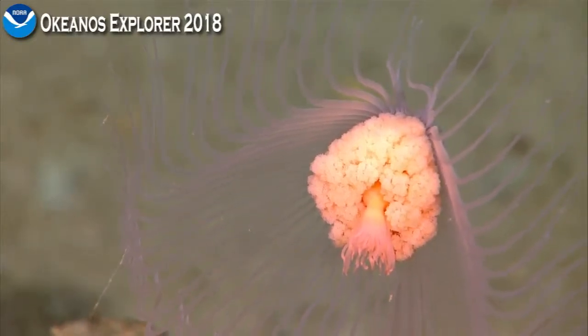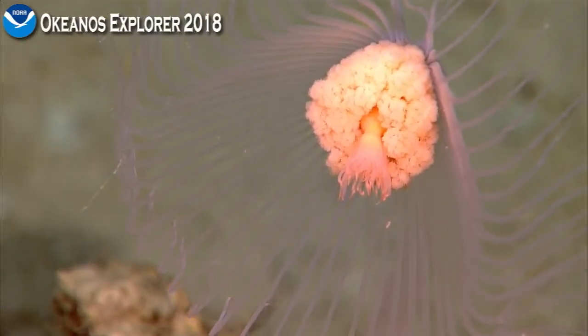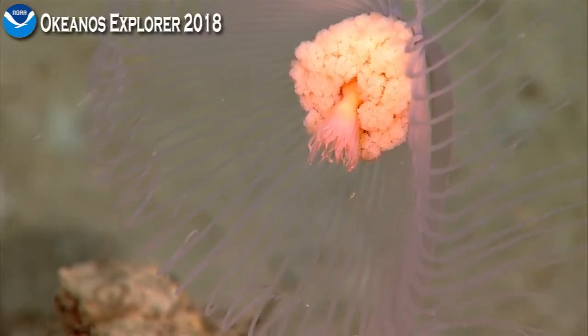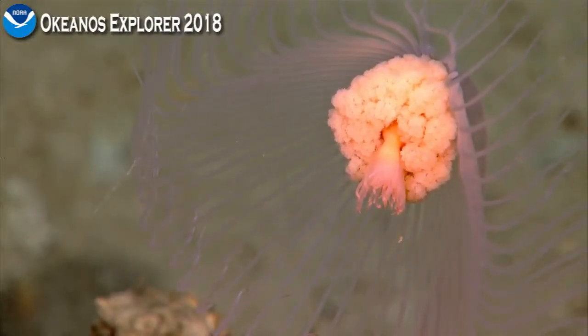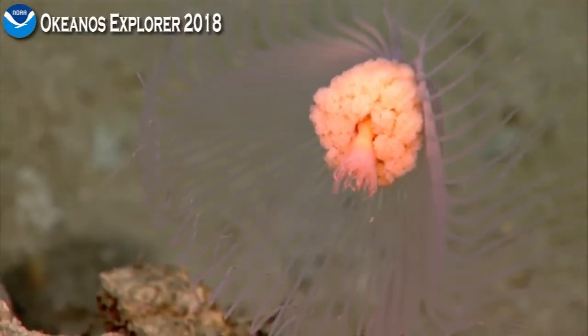Tilting down. Such a delicate looking creature. I don't think it would survive in a high velocity current. And Megan McCullers says it looks like a giant Tubularia polyp. Full specimen. Yep.